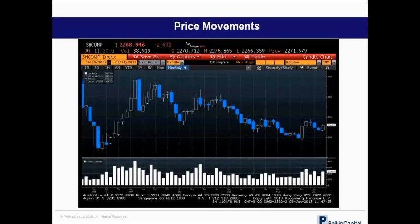So we look at the chart. If it's a monthly chart, the right candle is what happened in May. 5.6% increase last month.